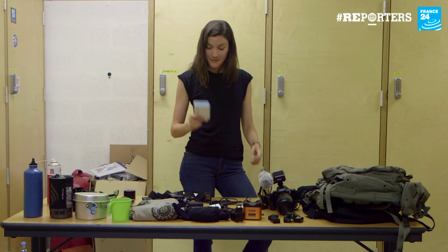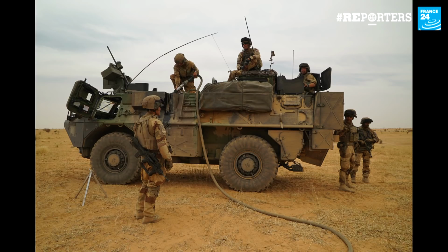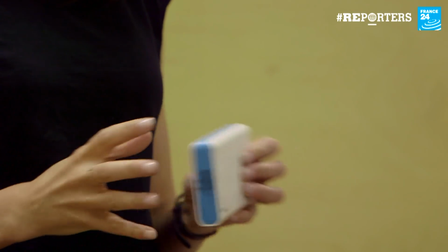What else? Oh yeah, this external battery. I was able to charge some stuff in the armored vehicles, but not all the time, and it was sometimes quite slow to charge, so I always had this.